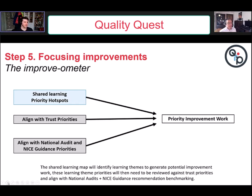And then we mentioned this briefly, but aligning with national audits and NICE guidance priorities as well. So if there's been a new piece of research that is now standard practice, NICE will create a document, and then that department will then need to see where they are against that NICE guidance and do they need to do a piece of work for that. So that won't necessarily come through shared learning priority hotspots. That will be its own piece of work. And then putting all of that together, we might be able to then create some priority improvement work.